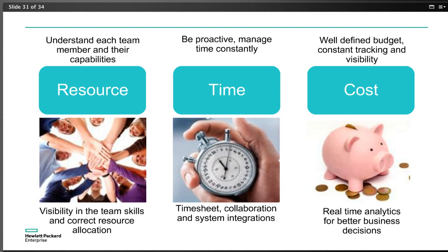So, guys, we're almost on top of the hour, right? Just quick points here to finalize and summarize: we talked about resource, timing, and cost. I think one of the key things is constant management. Visibility is very important, right? And also real-time analytics for business decisions. So understand your team, constant management, constant visibility. It's important to ensure that you have very good project deliverables and also avoid the majority of the pitfalls that we mentioned about resource, timing, and cost.